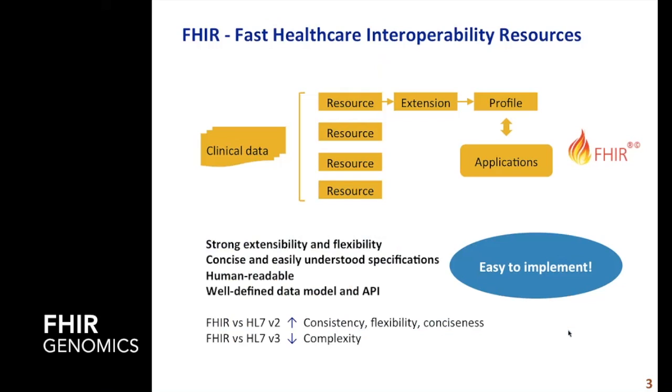In fact, it was first designed just to be able to communicate data in and out of EMRs. And what it allows for is strong extensibility and flexibility. It's concise, and it has easily understood specifications. It's made to be human readable. It's made to be friendly for developers. And as such, it has a well-defined data model and API. And it's designed around these resources.